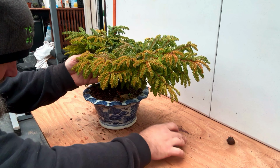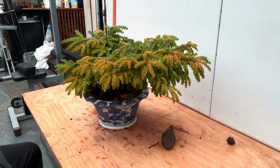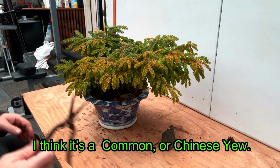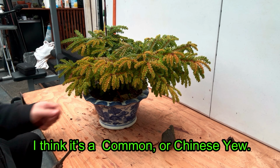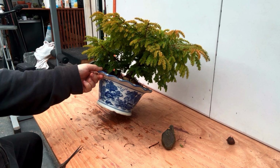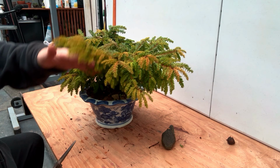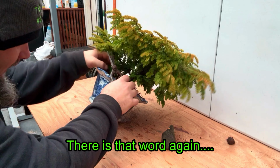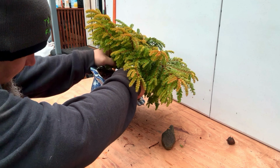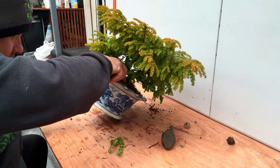But looks like the squirrels have taken my poor tag. I think it was a Japanese yew. I put it in a pretty pot, but man. Okay, so this one obviously has gotten quite a bit bushy, and we're just gonna clean her up for the winter. Here we are at the end of fall. Make her look a little bit more presentable.